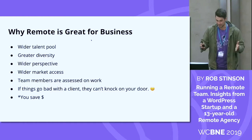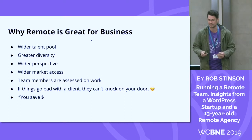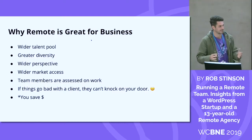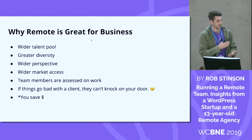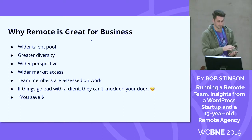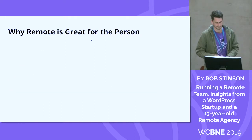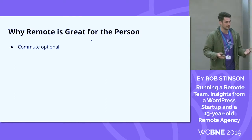And for business, you can certainly save dollars. Little asterisk there, because disclaimer: you may not if it's poorly implemented or done badly. But from my experience of what I've seen, operationally done well, a remote distributed workforce has less operational overhead. You could dig into all the reasons another time. But anyway, remote is great for the person as well. Commute is optional.